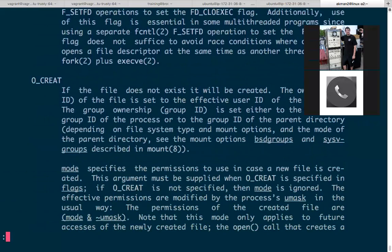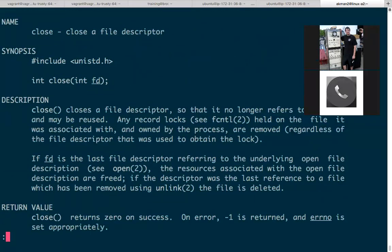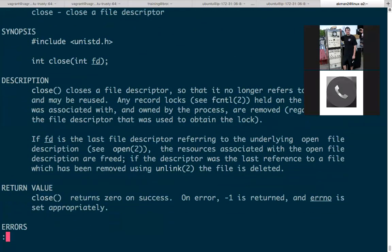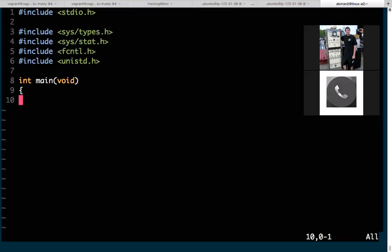Okay, so here we will be creating a file. And actually, first, before we do that, let's look at the close system call. It's really simple. All you do is specify the file descriptor, and that will close it. On error, minus one is returned. And the file descriptors that are already open that you should be aware of are zero for standard in, one for standard out, and two for standard error.